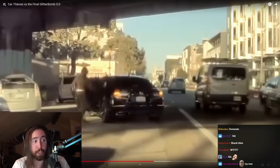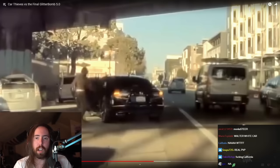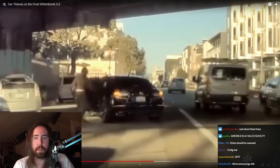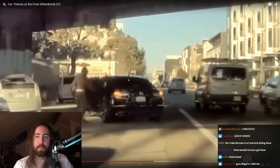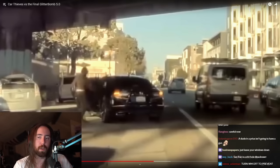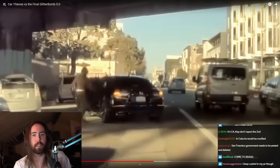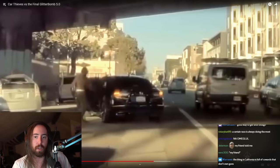Bro, he got it out of the car? Jesus, that's how you get shot? No, the thing is, my friend told me this, but a lot of the back windows of cars are not shatter resistant. So if you do it through a windshield or one of the side windows, they're way more shatter resistant, but the back windows aren't, so it's easier to break them and then get in there.